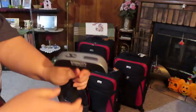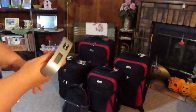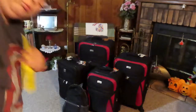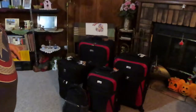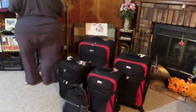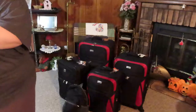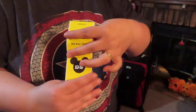You just wrap it around and hang on to it, and it measures and weighs it, I guess. I got this off of Amazon, I think, for $10. Anyway, that's what we used for that. We've got a weight limit of 70 pounds for each of the checked bags, and they were both like 37. So we're good.